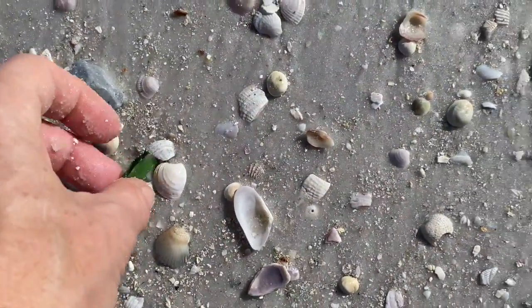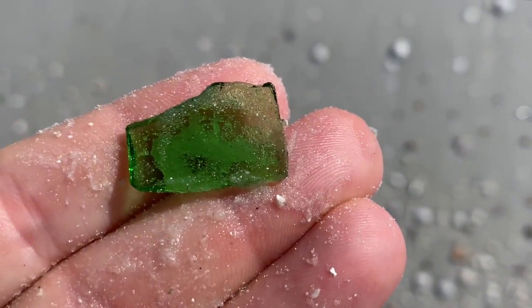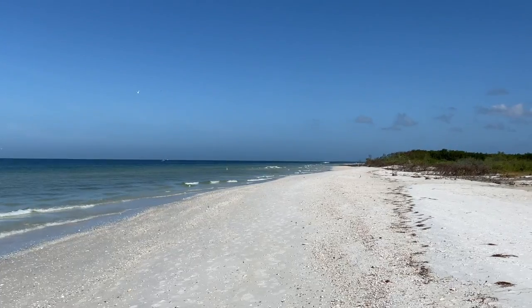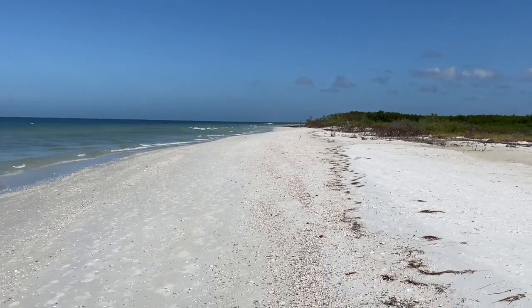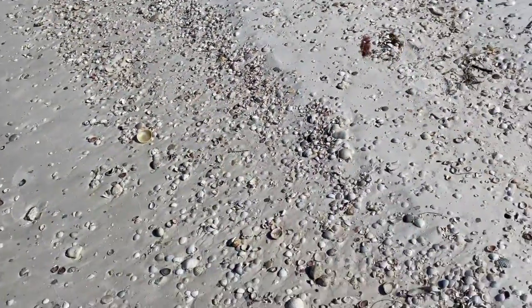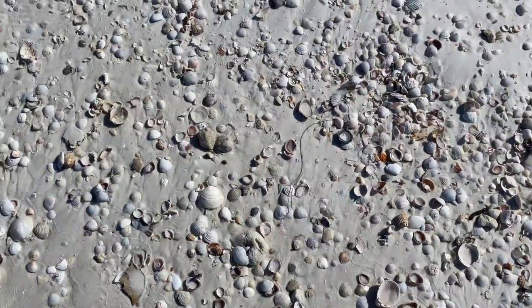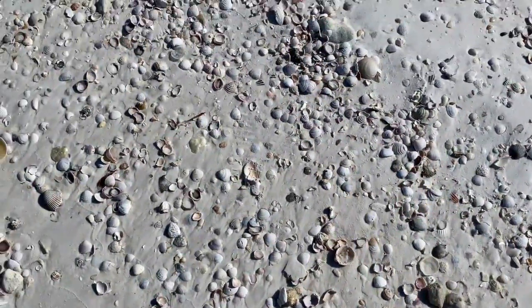Oh dear. Garbage. Yes, that is not, what do they call it? Do they call it cooked? What do you call it when sea glass is done? That is not cooked. I'm putting that in my bag. That will go in the garbage. And then this rack of turbans likely, and crossbarred Venus clams. I noticed a lot of those as well. So plenty of shells here.